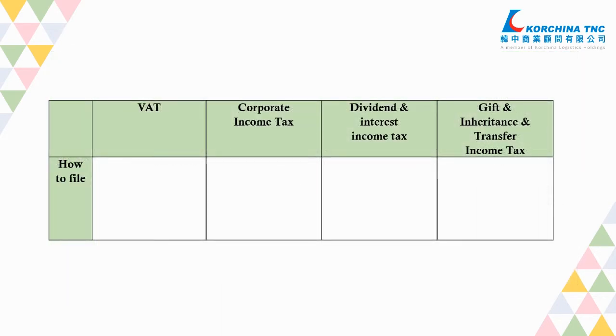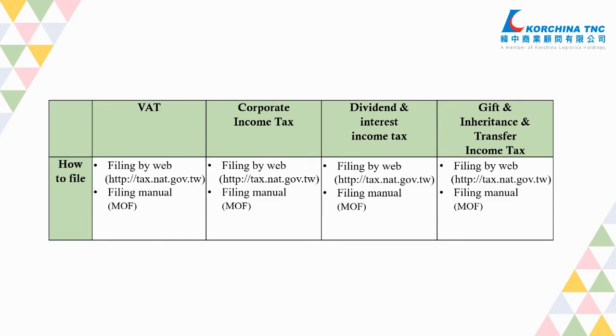How to file? Value-added tax, corporate income tax, dividend and interest income tax, and gift, inheritance, and transfer income tax can all be filed by both website or by manual.